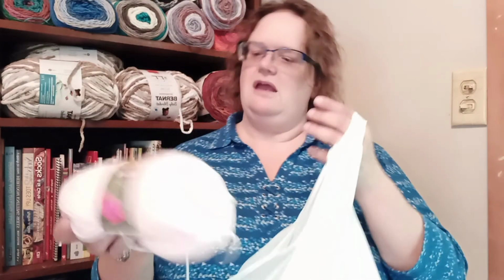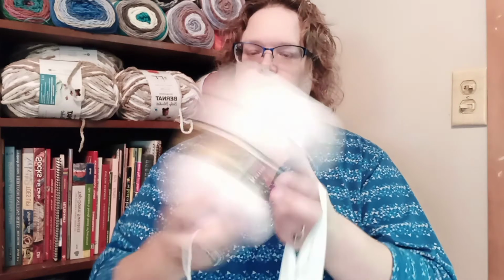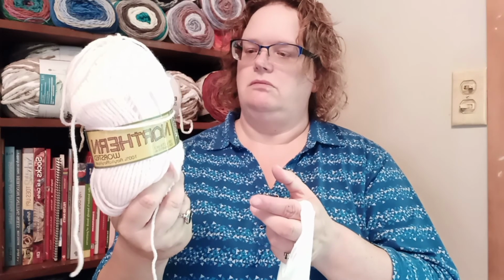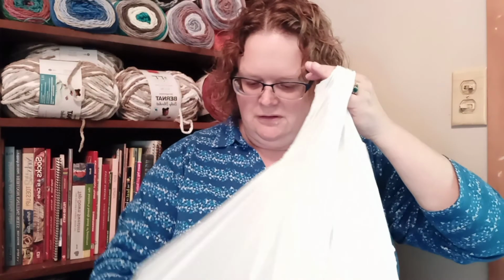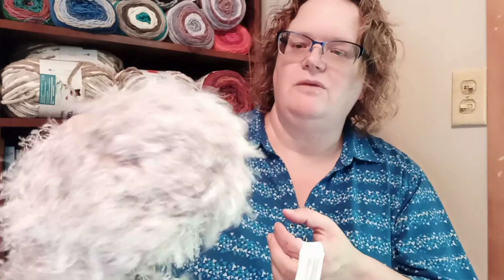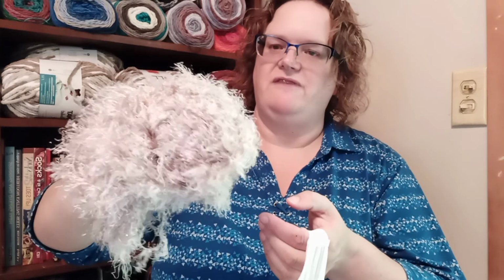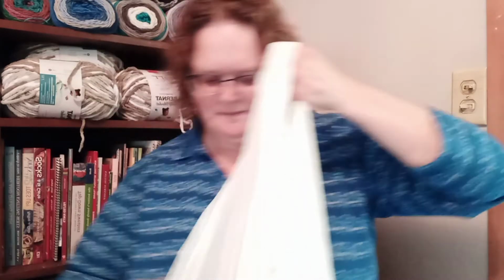Then I have a skein of pink Northern Worsted from Kurtzer. That's just a plain old skein. Then I've got what looks to be something with a fur yarn. I'd say like a fun fur type of yarn, but it looks a little bit fancier than fun fur. It's kind of like a melted muppet right at the moment.